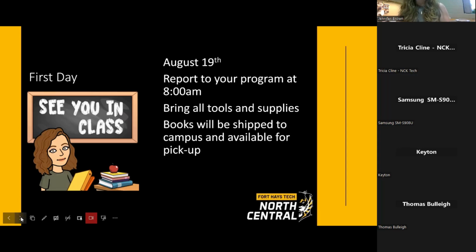We'll have pickup times during Beloit campus move-in time. And they'll also be available on the first day on the Beloit campus, and on the first day on the Hayes campus as well. Information will be sent out to you about where to go to pick up all of those things, and the times that will be available to you to pick up tools and books that have been shipped to campus.